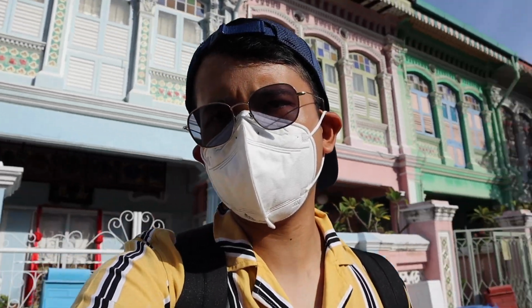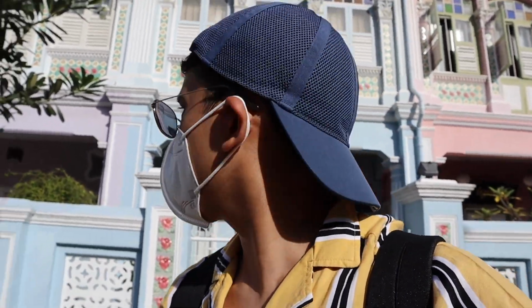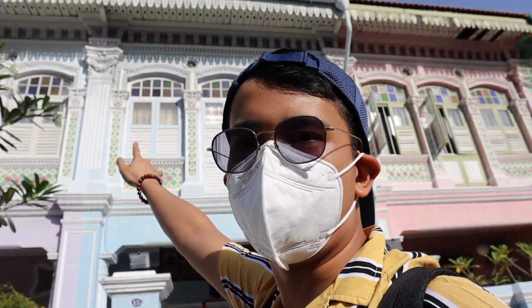So these are the really pretty shop houses, as you can see. They're all very colorful, and they have ornamental tiles on them. It's pretty cool. And there's stained glass at the top. I don't know if you can see up there.